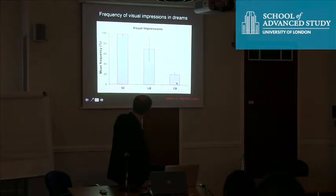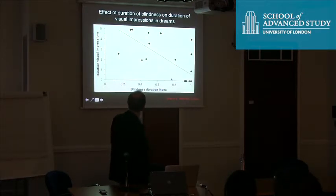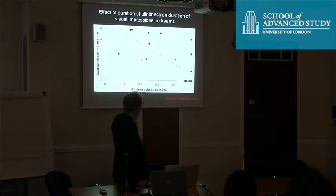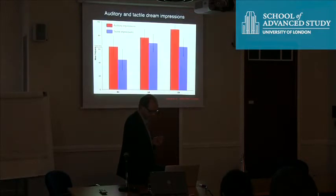I have to mention this because we might be surprised that there are still some visual impressions. This is because we have some blind subjects who had some residual vision, some light perception and color perception, and these are the ones that reported some residual visual impressions. Also, when you look at the correlation between the duration of the visual impression in the dream and the blindness duration, again we see the same negative correlation. The longer somebody has been blind, the shorter the visual impressions that occur in the dreams.